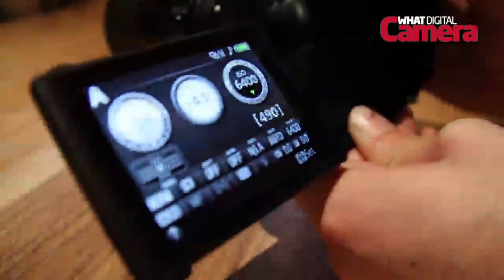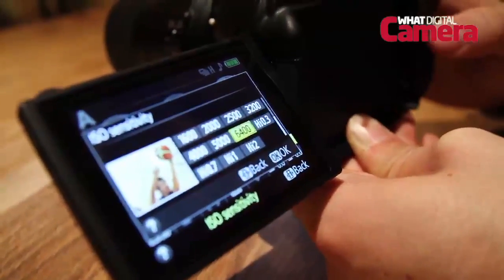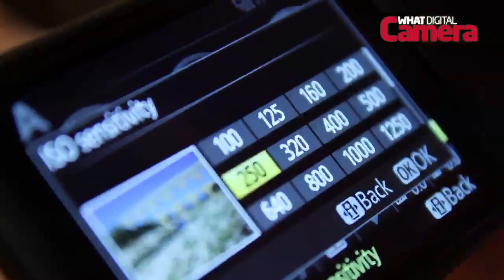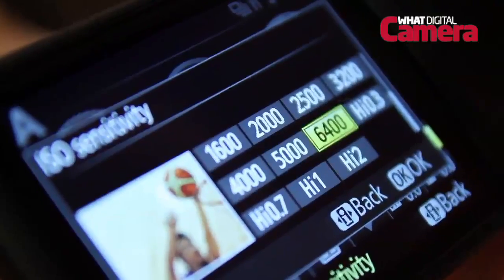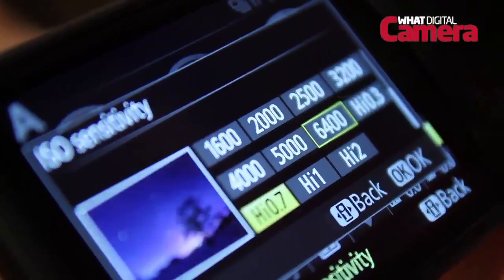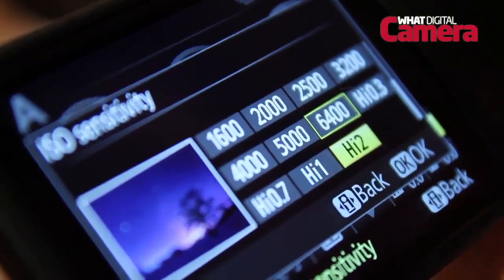The sensor has been developed to run in tandem with an all-new X-Speed 3 image processor and provides a native ISO range that runs from 100 to 6400, and this is expandable to ISO 12800 in High 1 and ISO 25600 in the High 2 setting.